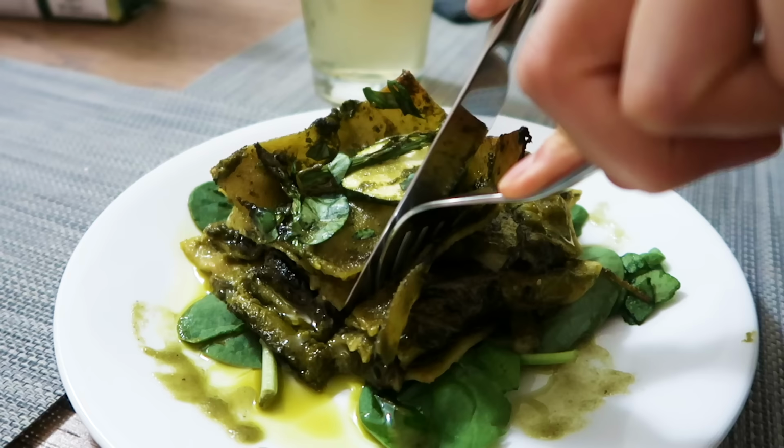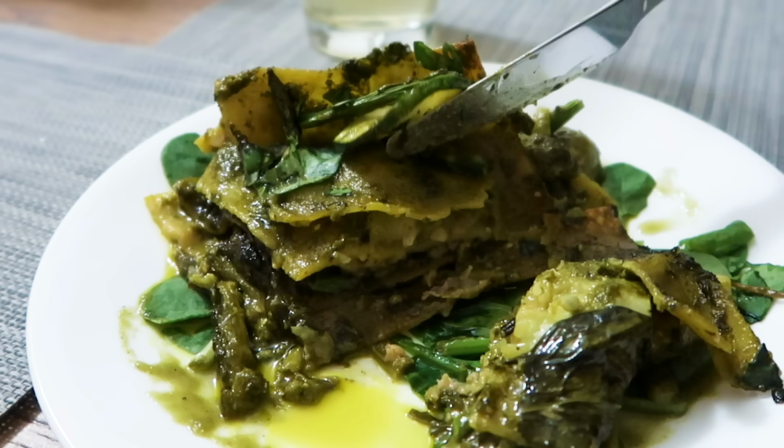Ooh, okay, I can cut it. Cross-section looks okay. I see the layers there. The green lentil pasta is surprisingly good. You do get some of that green lentil flavor, but the texture of it is so much like regular lasagna sheets, which is very surprising because I'm so used to it being more brittle.